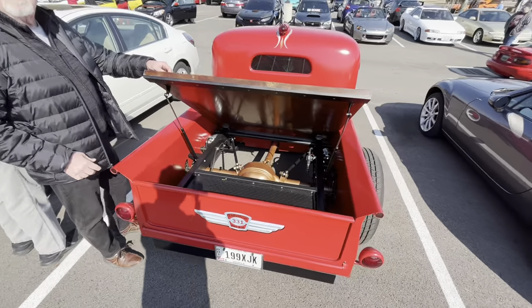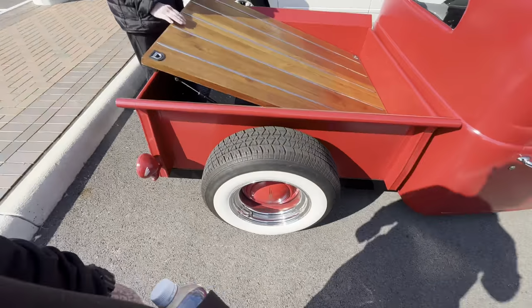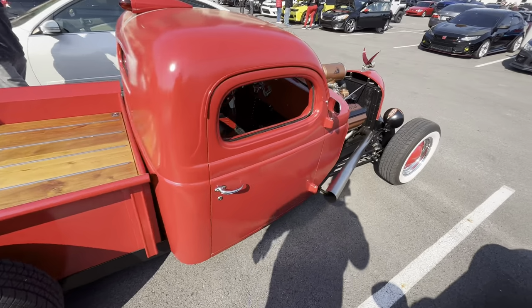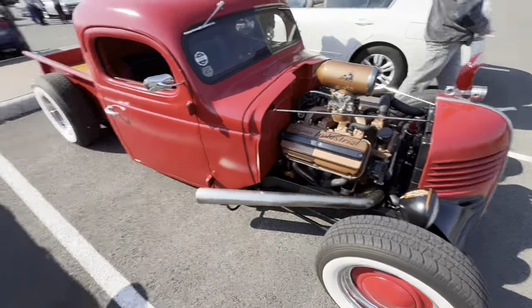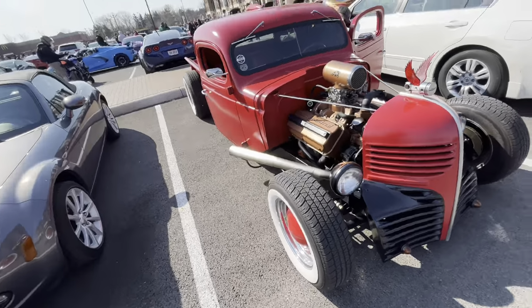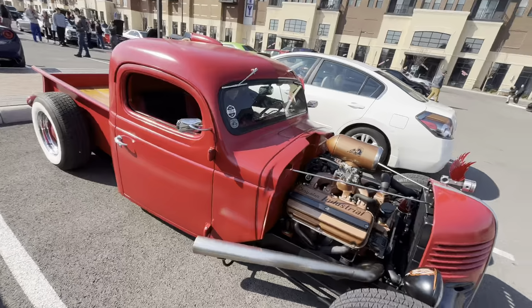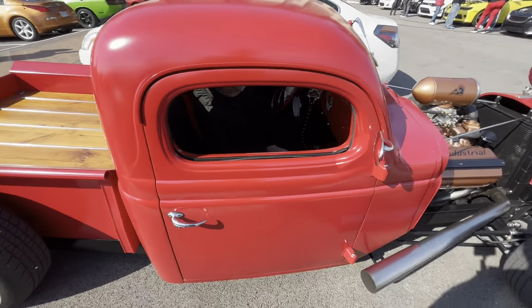Ooh, we got the whole bottom open on that. Ooh, got the old rat rod. Look. Man, oh man. Look at this thing for you guys right here. Big boy hemispherical motor. Man, oh man. Let me tell you. That thing is pretty. I just want to hear it start.